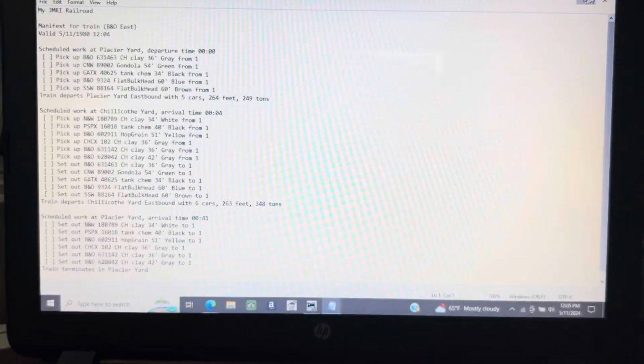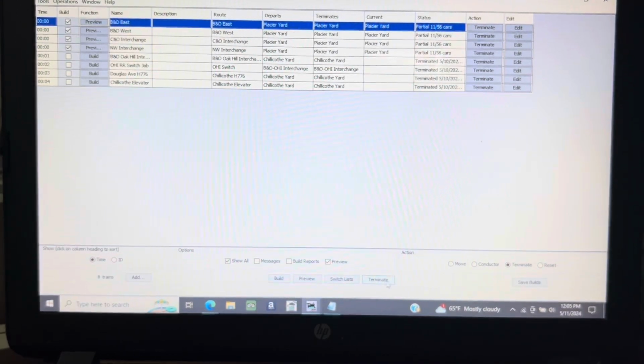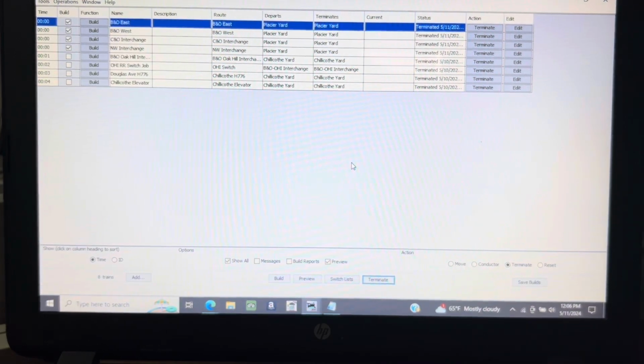So let's go out of here. So I run those 4 trains in a row, and then I'm going to terminate those 4 trains. It's going to say the manifest has been printed. That's okay. But now those cars that each train dropped off are in the Chillicothe yard. And now I can build the Oak Hill interchange job.